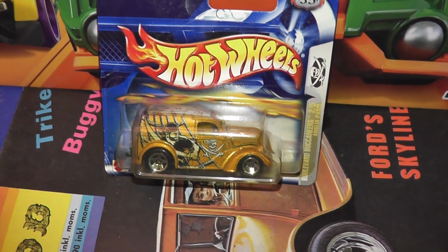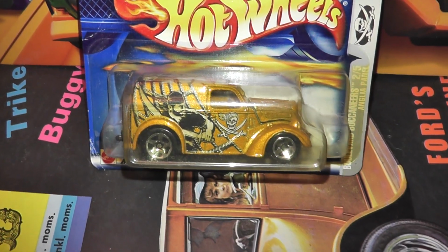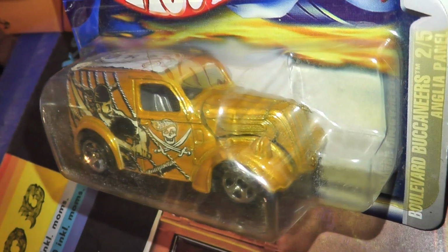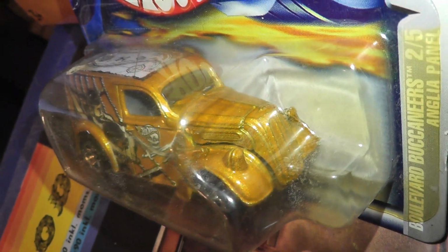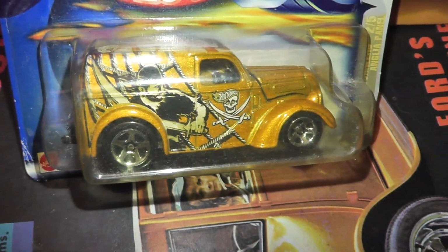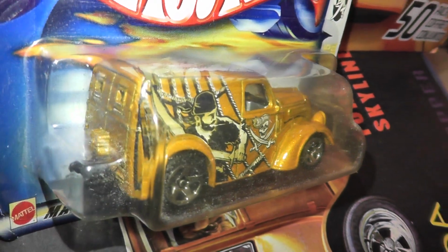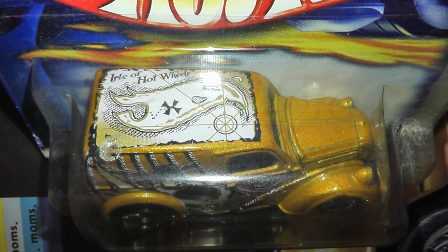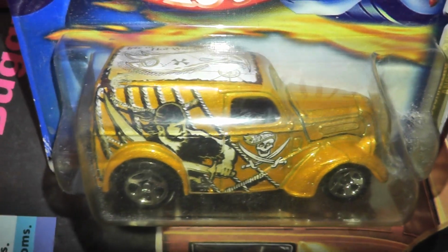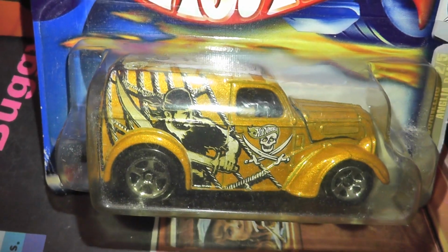Now this little car is one of Britain's finest, the Anglia, or Pop Panel Van. It's another Phil Rahlman design and was introduced back in the year 2000. This one's from the 35th anniversary year, 2003, and is from the Boulevard Buccaneers series, and features a treasure map on the roof. Some say the number of rodded and drag race converted Pops or Anglias on the roads in the UK outnumber the originals.